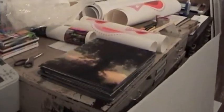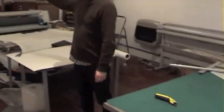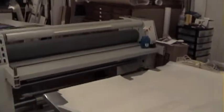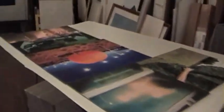There's a little stack of them here ready to be hung. And some of them we're doing at larger sizes. And this is the mounting press that we're using to mount the images onto the foam core. And here are some more images.